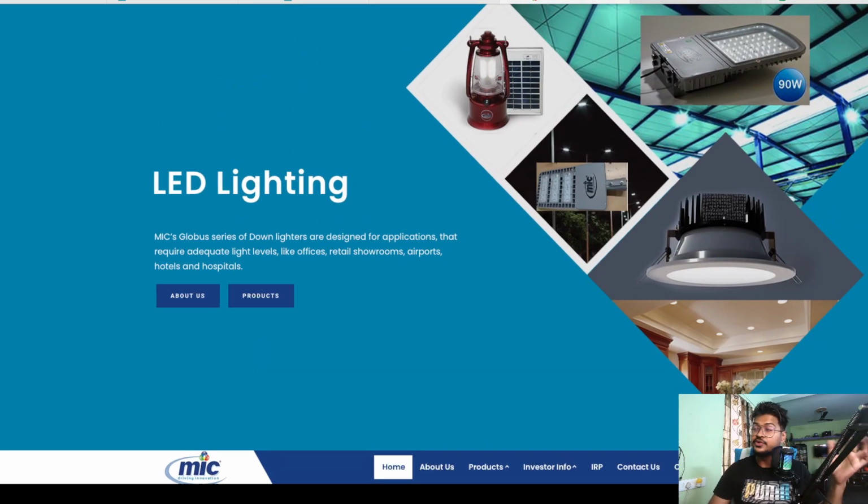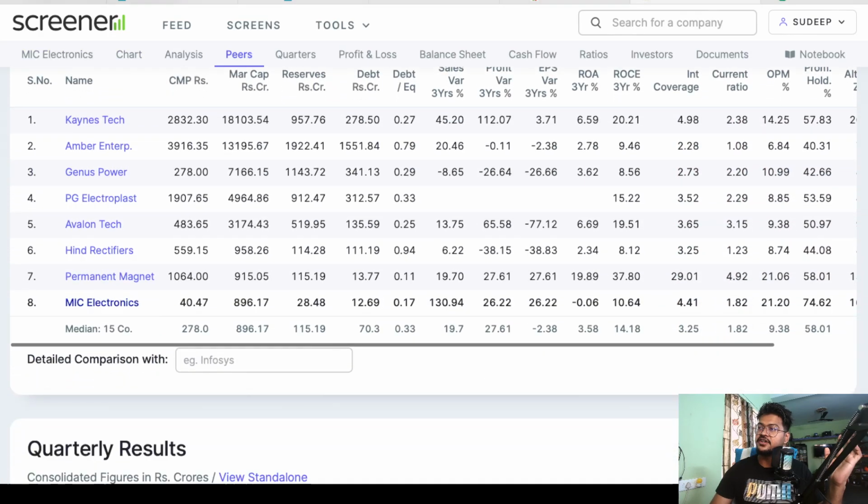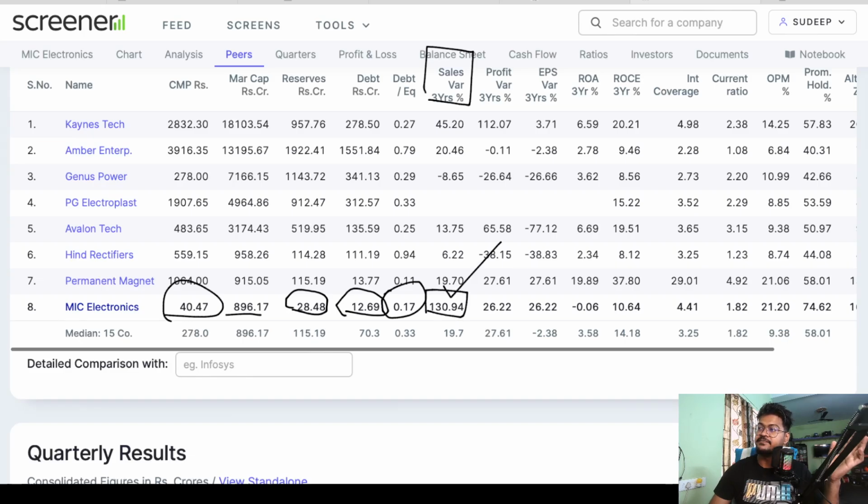Now let's quickly jump into the fundamentals and I am going to show you some very interesting numbers. First of all, let's come to the peer comparison and check the basic numbers. The current price of MIC Electronics is 40.47 with a market cap of almost 900 crores. It has reserves of 28.48 crores and a debt of 12.69 crores. That's why the debt to equity ratio is 0.17, which is a good number. Now you can see the last 3 years sales growth has averaged at 130.94%. Profit growth has been at 26.22% and earnings per share growth has been at 26.22%.